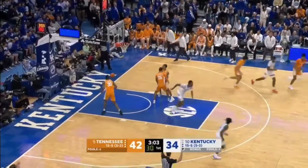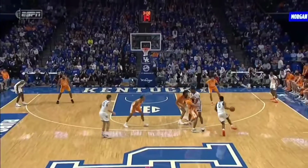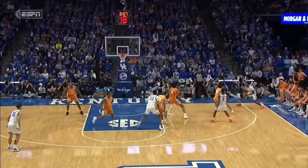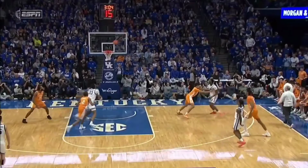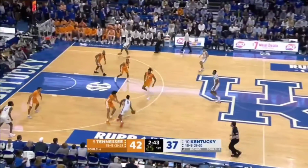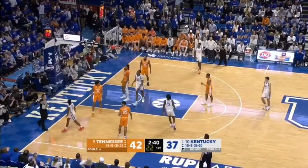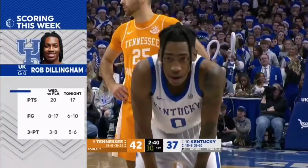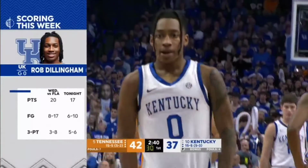This kid is nuclear. He's got 17 already. That's three more than his game average. And he drives it and just pops right back off of it. When it's hot and they're throwing strikes, they are a dangerous, dangerous team. Making his second straight start tonight. Dillingham draws the foul. Against Florida, he had 20 for the entire game. He's got 17 tonight.